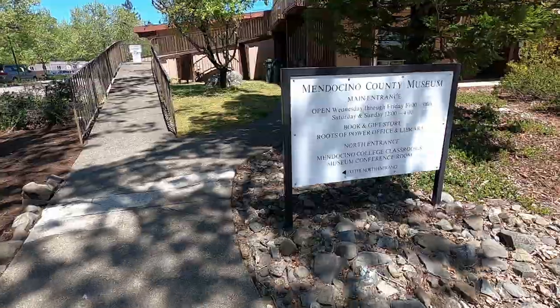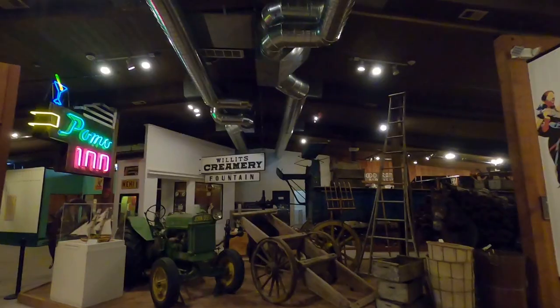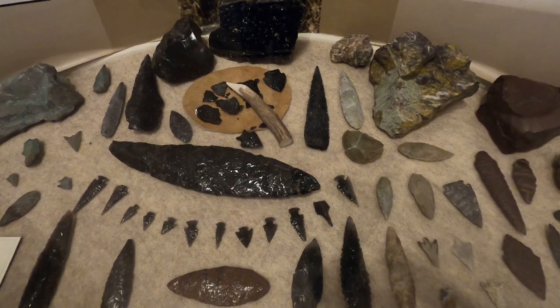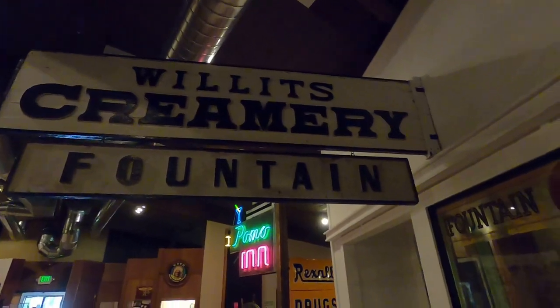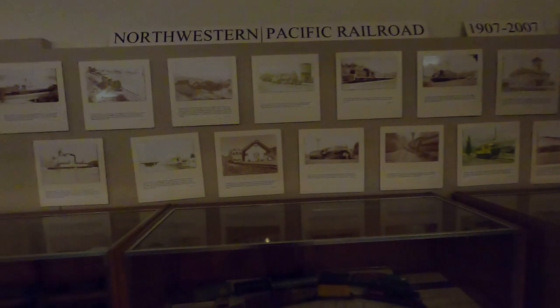So we're gonna go check out the Mendocino County Museum. Apparently there's some old steam engines and things from the old railroad and the timberwood era. It's a museum of pretty much everything you could think of, from the Native Americans all the way through the settlers coming in, and then they have their old shops and how they were set up along with some of their goods, and also the timber industry and the railroad along with local people going into war.